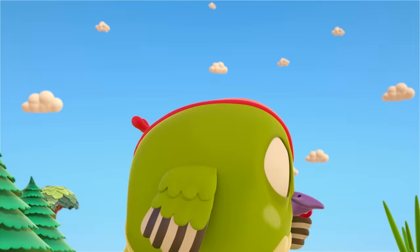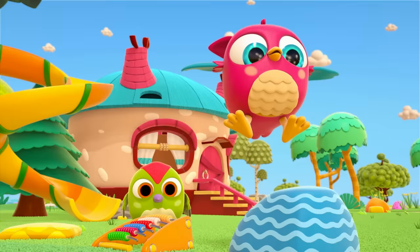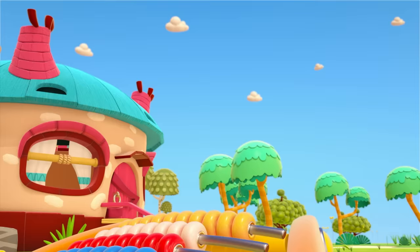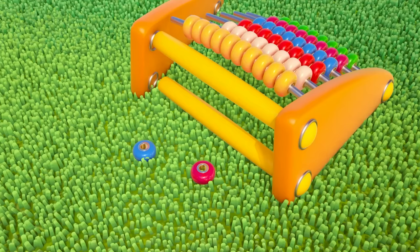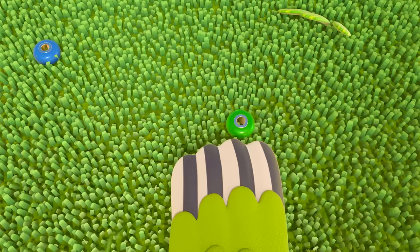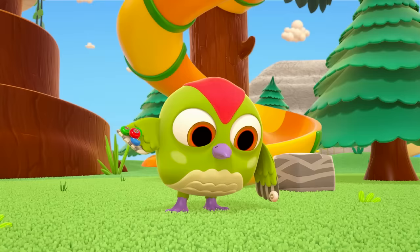One. Look for some more, birds. Three. Four. Peck Peck has found a lot of beads. Five. Six. Seven. Eight. Nine. Good job, Peck Peck. Oh, the beads have gone everywhere.